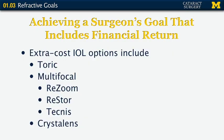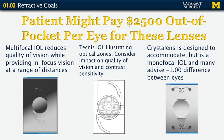There are a number of these extra cost lenses, including toric and 3 multifocal types, as well as the crystalens. The patient could well pay $2,500 out of pocket per eye for these lenses, sometimes even more.